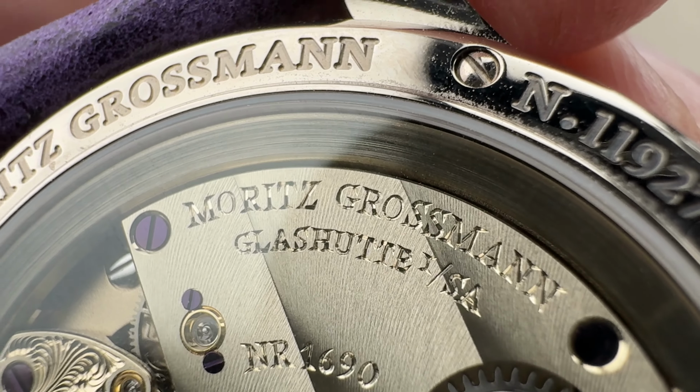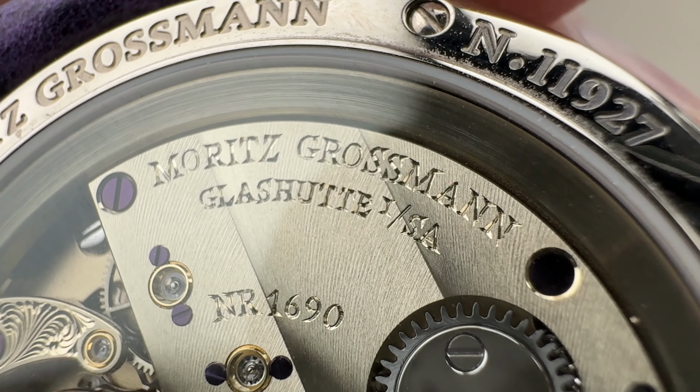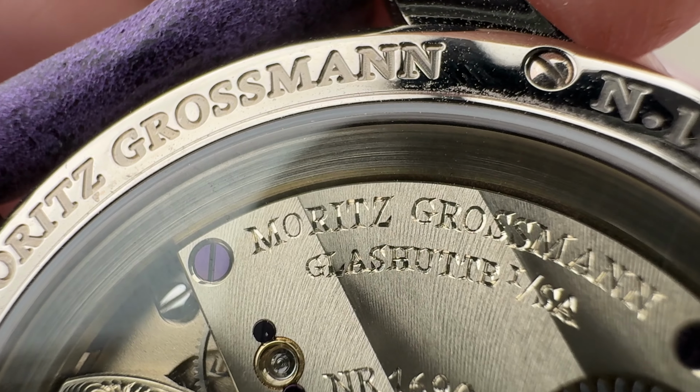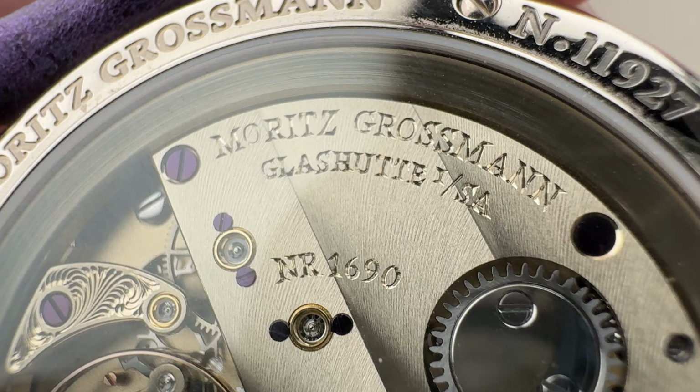Engraving. At Moritz Grossmann, movement engraving is done freehand. You can see all these characters, the letters and the numbers, have been engraved using a burin without the aid of an engine or a guide or laser or a drill, so they are beautifully human and imperfect.